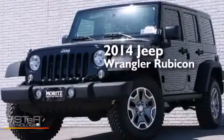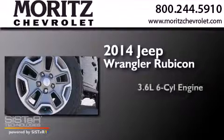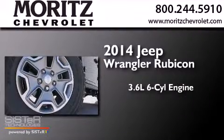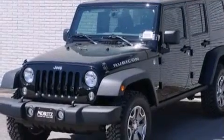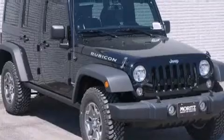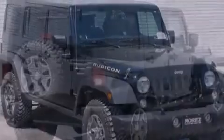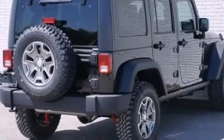This is a brand new 2014 Jeep Wrangler Rubicon. It has a 3.6-liter six-cylinder engine, a five-speed automatic transmission, and four-wheel drive. Its top features include a remote start feature, a limited-slip differential, skid plates, and traction control and stability control systems.